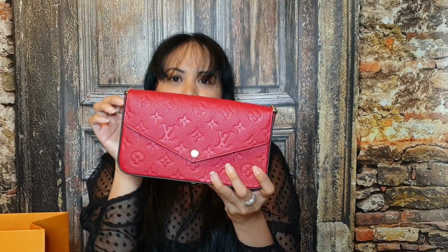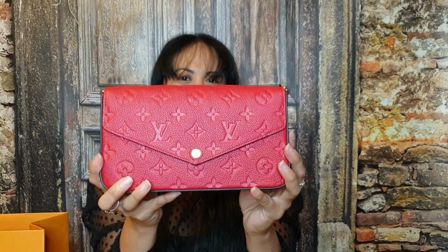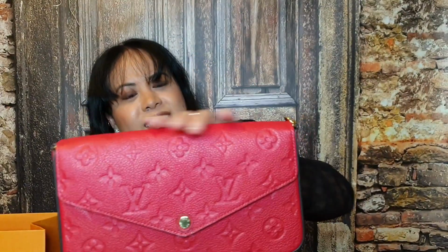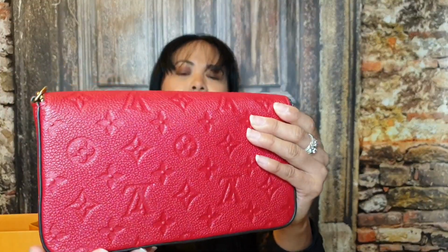I was actually really drawn to this because she showed me the black and also the blue with the red around the edges, but I keep going back to this one. So yes, look, I'm so happy. It's so beautiful. And I also believe that everyone should have a red bag in their collection. And this is actually my first time owning empreinte leather. So beautiful, and this is such a versatile bag too, and I think it's such a classic bag as well.